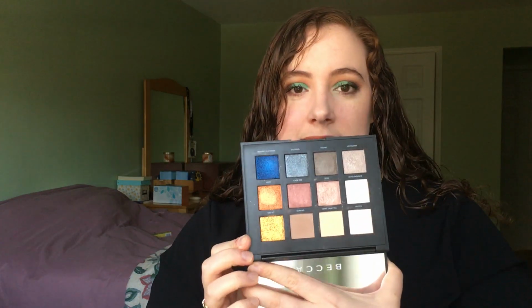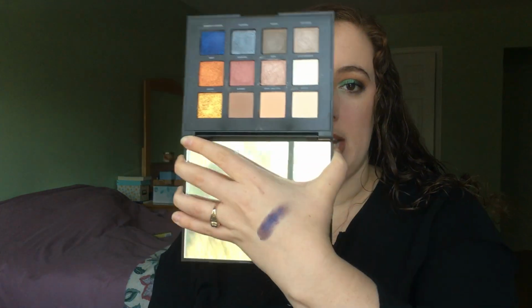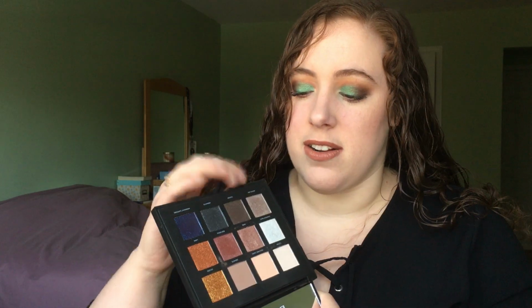This palette is stunning. The mattes are some of the creamiest mattes that I've ever felt in my entire life. And this shade up here, which is Midnight Sapphire, turned out to be the most surprising shade in the palette because it looks like a normal navy blue, but it's actually a blue-purple duochrome, if I could get a good swatch to show you. And I feel like it just really added to the uniqueness of the palette. It has some cooler tone shimmers up here or down here and the warm gold and bronze tones. And I really feel like this is such a pretty palette and the formula is so nice.